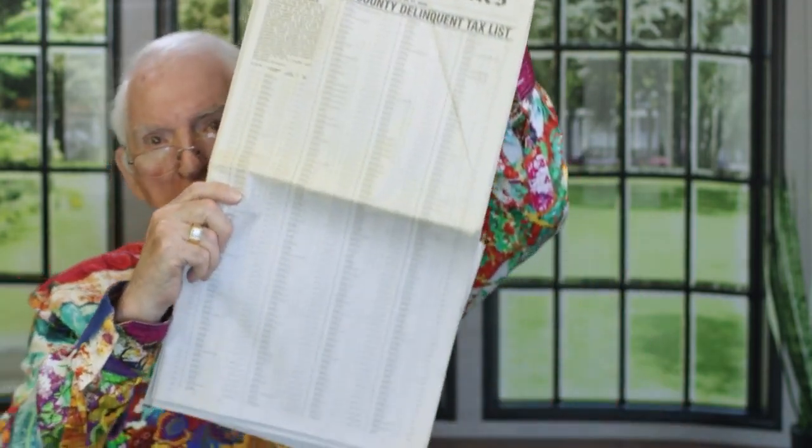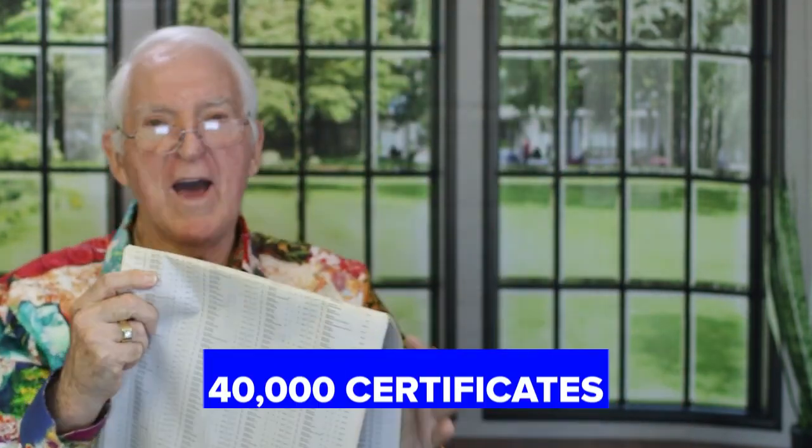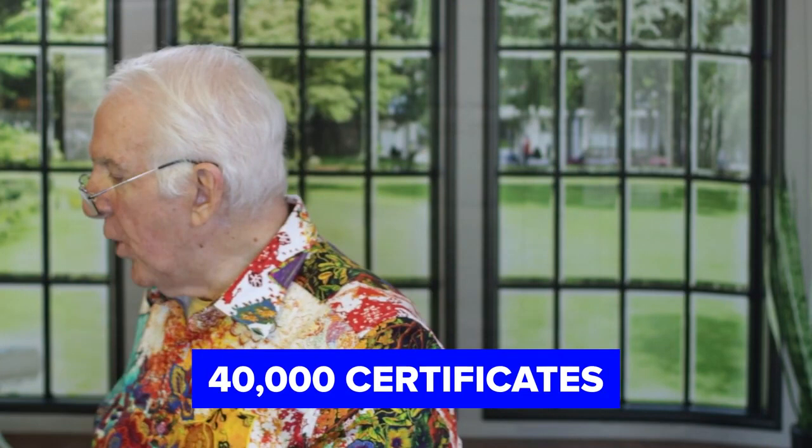Now, this is a regular newspaper. Let me show you how big it is. I'm going to back up. You can see how big the newspaper is. Okay, this has got 40,000 certificates in there. So my point is, there's enough for everyone. You just have to learn how to do this.